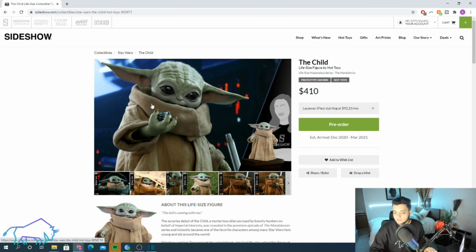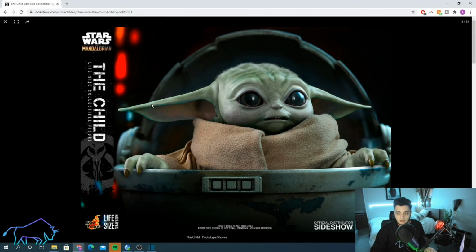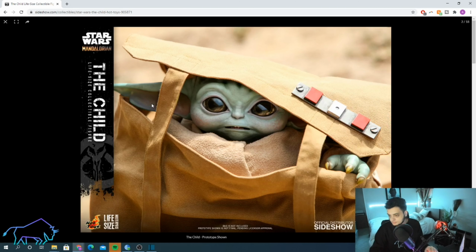So, going back when we saw these first images, I was super gassed up about the Sideshow version of the child. I was all in on it. I thought I liked it totally more than the Hot Toys one. Now that we've seen the final product images, I'm just not a big fan of it as much anymore. Hopefully, I change my mind when I see it in hand, but Sideshow just did not deliver on what their pre-production versus their post-production looked like. So I feel like it actually makes this Hot Toys one more interesting.